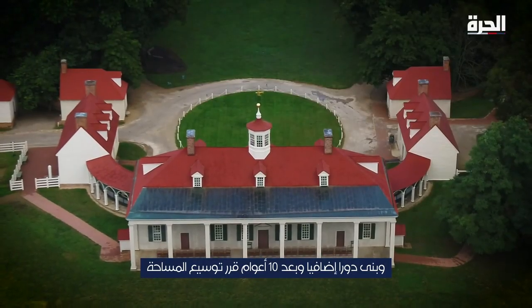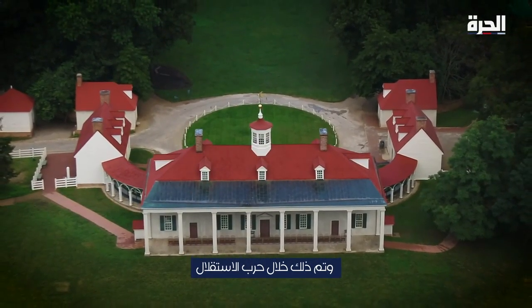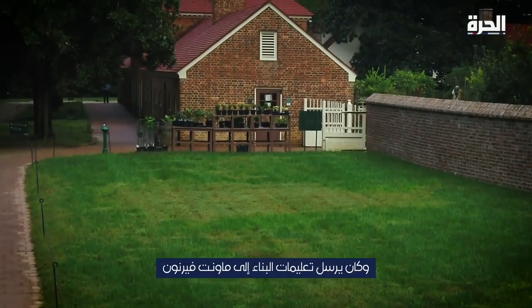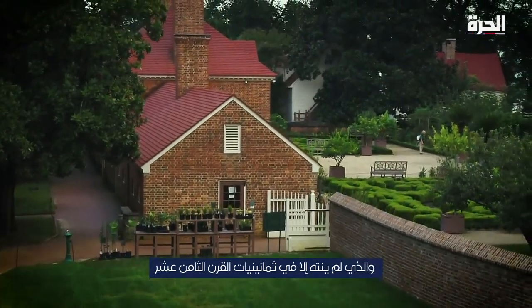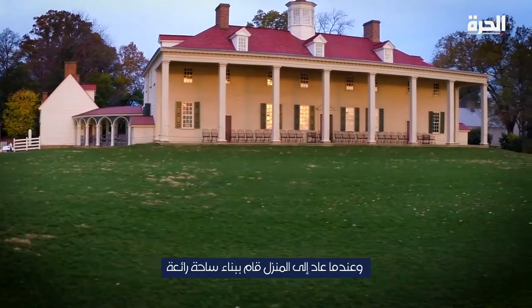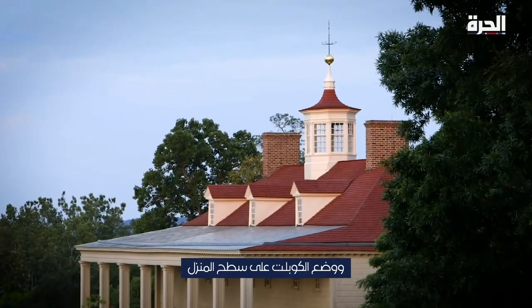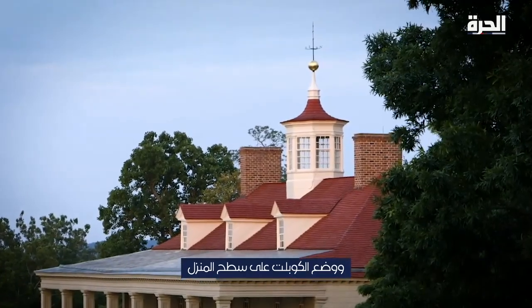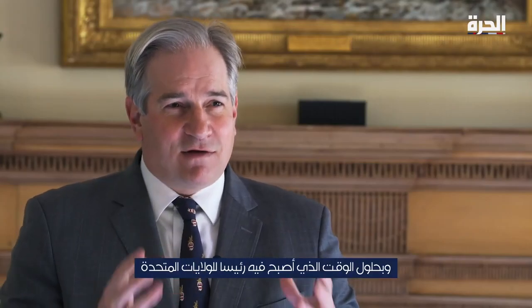And then he decided he wanted more space, and then he built 2 wings on the house. And those were started at the beginning of the American Revolutionary War. And he would continue to send instructions back to Mount Vernon throughout that war to finish these rooms, which really weren't finished until the 1780s. And when he comes back in the 1780s, he puts this beautiful piazza on the back of the house, this porch, and he puts a cupola on top of the mansion to give it a little more verticality. And so he'd been tinkering with this house all along throughout his life, but he's kind of complete with that by the 1780s. By the time he becomes president of the United States, the house is in the shape he wants.